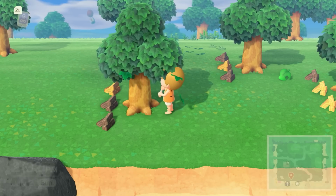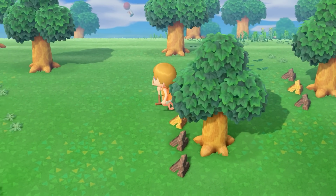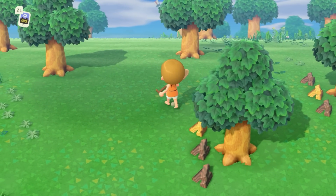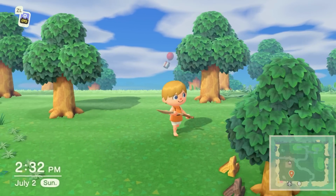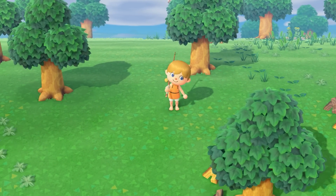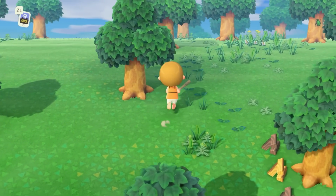I see our first balloon in the distance, except I didn't actually craft the slingshot. I just got the recipe for the slingshot, so never mind. That was a trick. That was a trick. And yeah, I tricked you. That was not the first balloon, and if you thought it was, then you're a silly person.